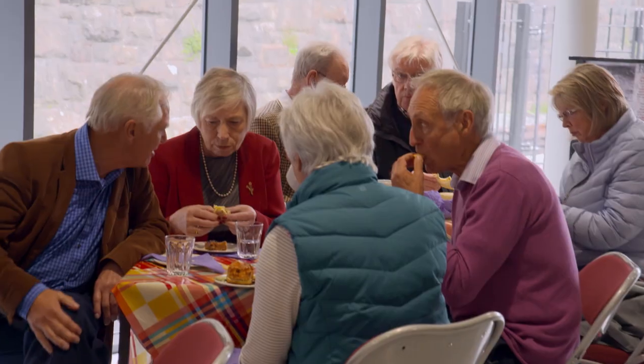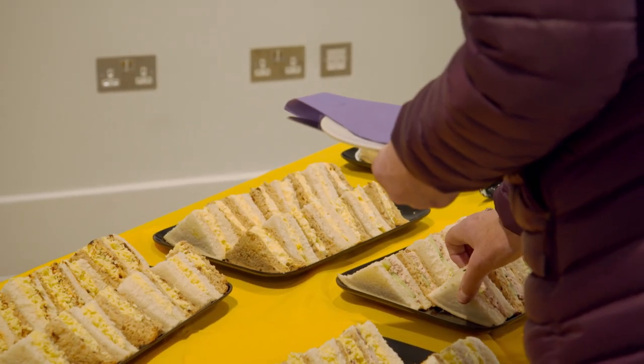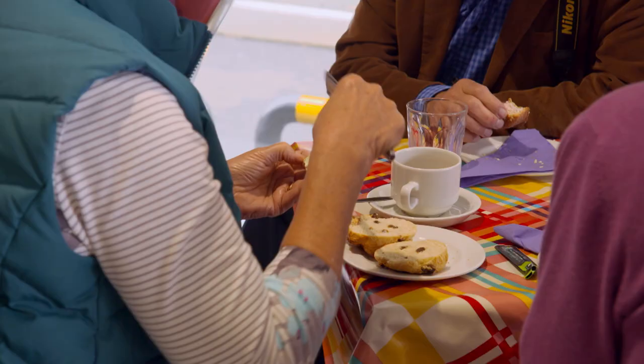The comments from the people that have got off the train are amazing. Everyone says it's stunning and a very, very comfortable ride. The standards just get better and better every time they build a carriage. Stephen's extra calculations have paid off, and there's enough tea, coffee and sandwiches to go around.